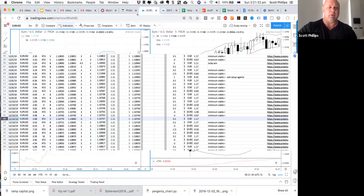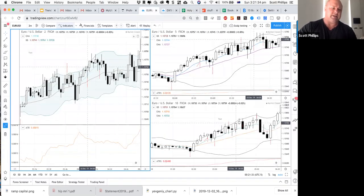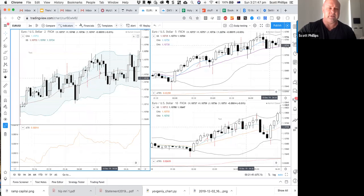Let's be clear about what happened here. You cannot take two trades in the same direction at the same time. This is a valid trade and this is a valid trade. Both are losers. But you should not be taking the second trade while you're in the first, before the first is stopped out. Okay? Makes sense.